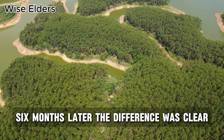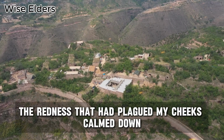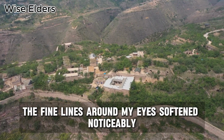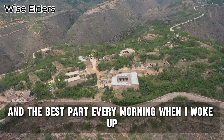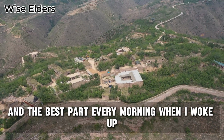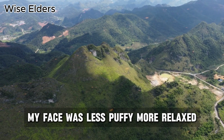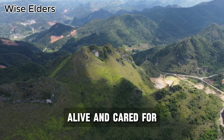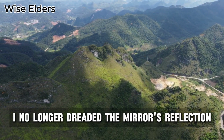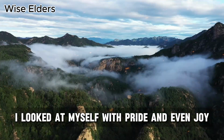6 months later, the difference was clear. The redness that had plagued my cheeks calmed down. The fine lines around my eyes softened noticeably. And the best part? Every morning when I woke up, my face was less puffy, more relaxed, and my skin just felt comfortable, alive, and cared for. I no longer dreaded the mirror's reflection. I looked at myself with pride and even joy.